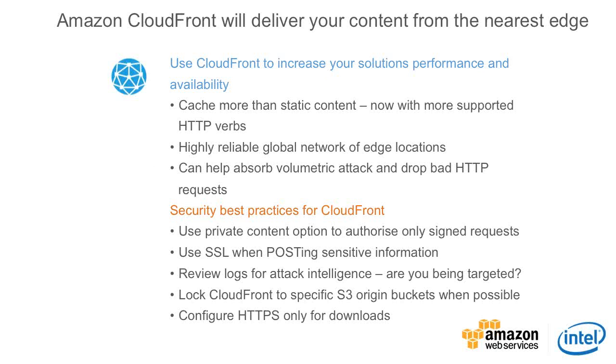We also have a private content option in CloudFront. So if you do need to serve out something to, say, people who have paid to get access to it or something like that, you can actually have private content serving, which you can then also on-charge for if you want to. So if you need to do something that's not publicly accessible and you need to serve it out of a CDN, we do have options for that.